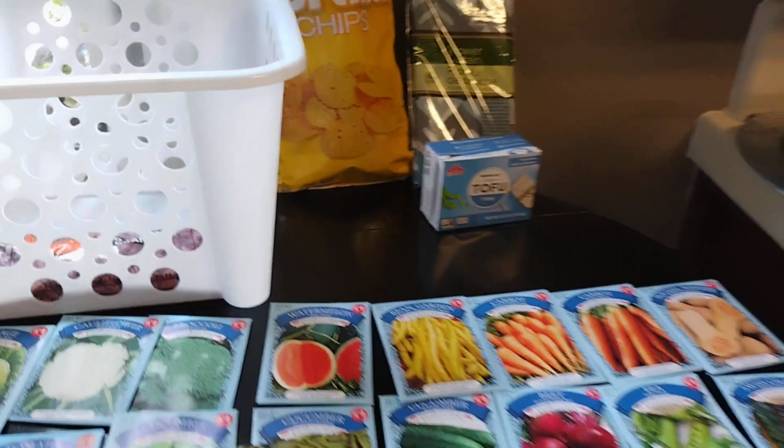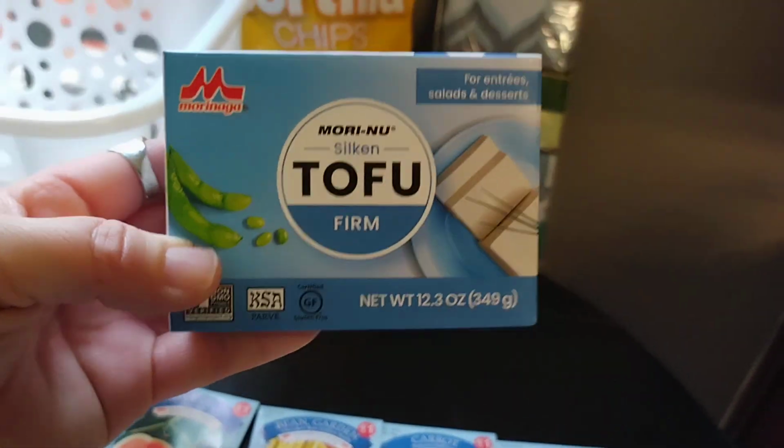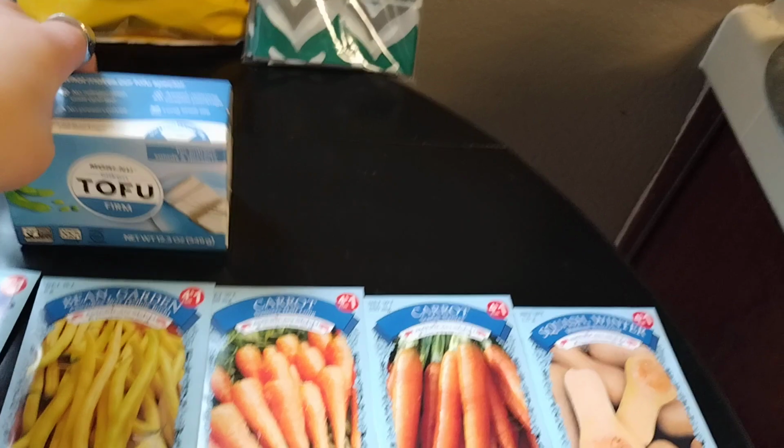So last thing I wanted to say was the tofu was only $1, not $1.25. And this is a new item for them. So I was so happy to find that dollar.